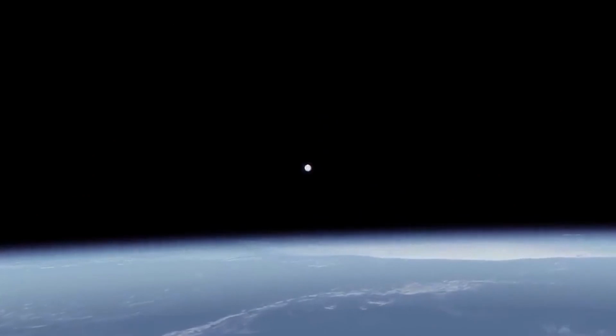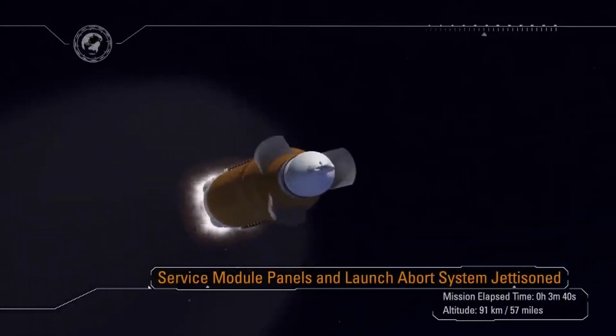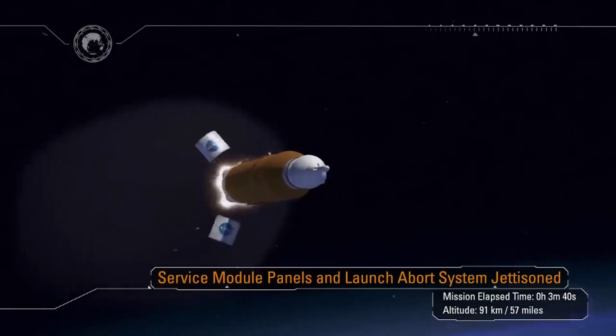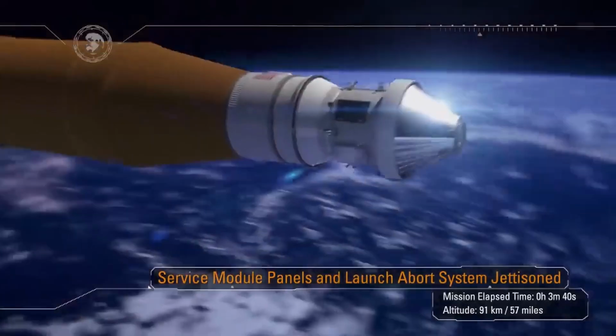Just 3 minutes into the mission, the service module fairings are jettisoned to lighten the vehicle and expose Orion's solar arrays. Just 40 seconds later, the launch abort system is also jettisoned. It is no longer needed. Orion can safely abort at any time.